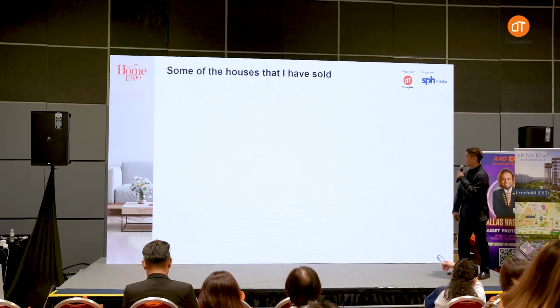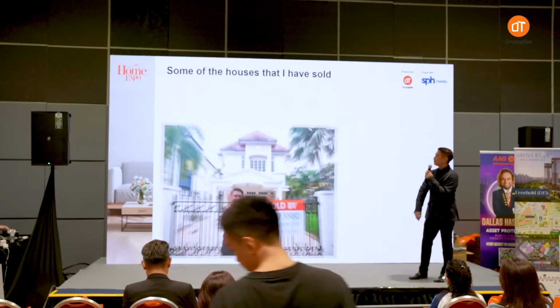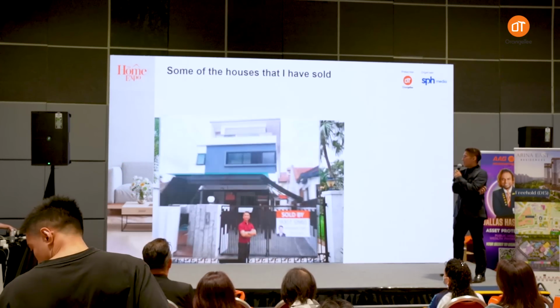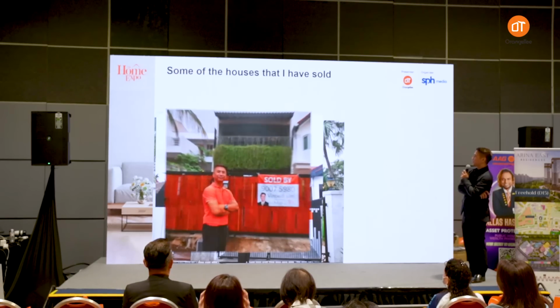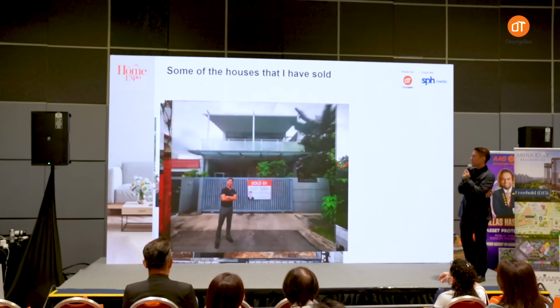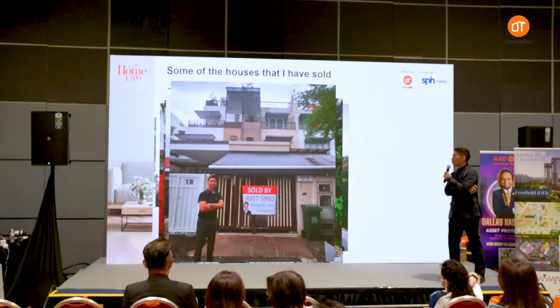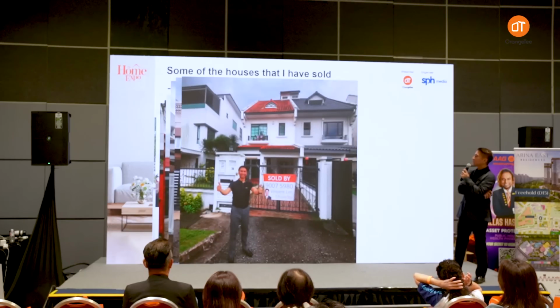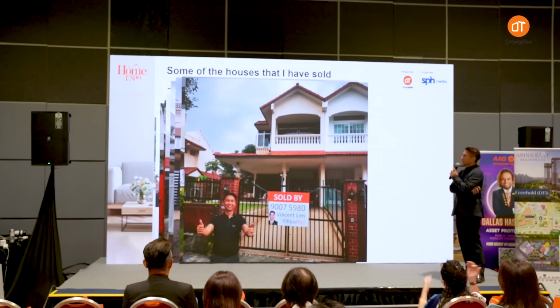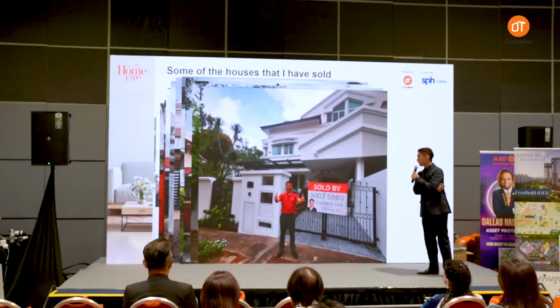So, some of the houses that I have sold recently. You can see, houses that I sold, I like to pose in front of them. These are very beautiful houses. Some are original, some are very nice houses. Some I sold in one day. Some, after agents tried for 1 year, could not be sold. I go in there and sell within a week.